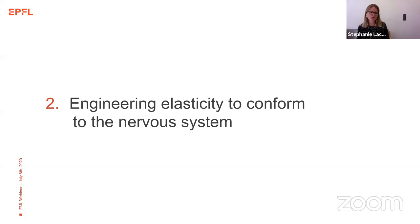So now I'd like to move to the second part. Now that we know the environment where we want to position neural electrodes, I'll show you how we engineer elasticity to try and conform to the surface of the nervous system.